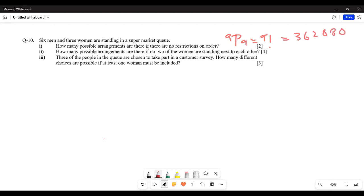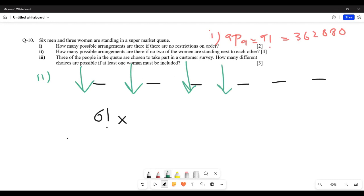Okay. Part 2 is, how many possible arrangements are there if no two of the women are standing next to each other? So women cannot be standing together. So there are six men, 1, 2, 3, 4, 5, 6. So that's 6 factorial times. The women cannot stand together. So a woman can be here or here or here or here or here or here or here.